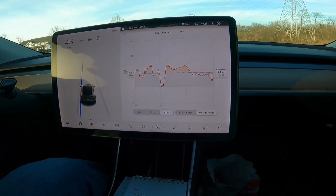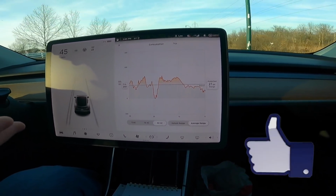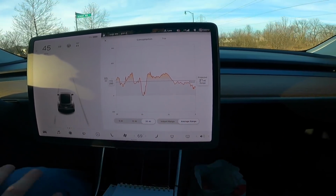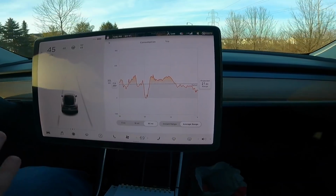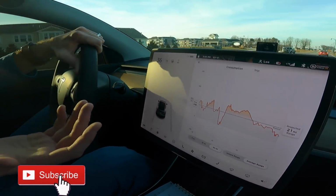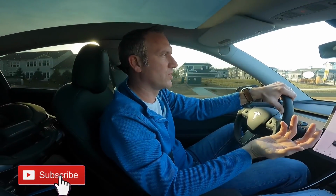So my range test was actually great, and everything came out pretty good. And you can kind of see that now. We have an estimated or projected 21 miles at this point, which is more than enough to get us home. So we were actually slightly better than what they projected in our trip calculation.